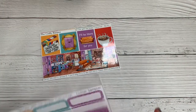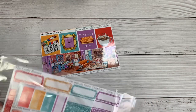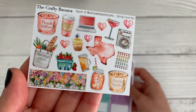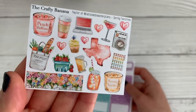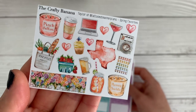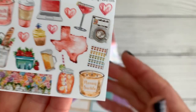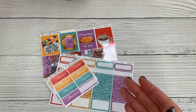And then I added on some things to go with it just to round out the kit, which I like because then I really just have what I need and I don't have a lot to waste. I used Taylor from Tattoo Teacher Plans. I used her PR code and this is her freebie. It is so cute. I love that there are some more candles on there and the coffee cup, and that strawberry container is just so, so cute. And again, the sheet of the coffee cup stickers in a mini sticker, it kills me. I love it. There's no words for how cute it is.